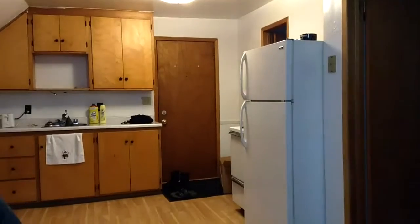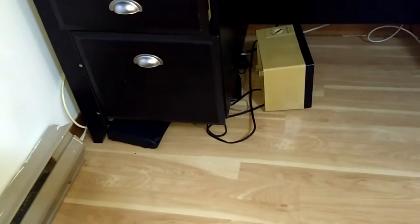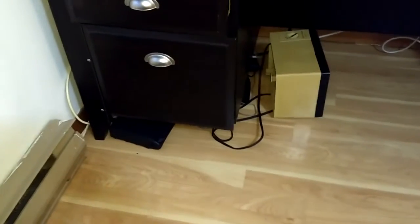So that's pretty much everything I have to show you for this place. I will detail one more thing, and that's how my telephone and internet are wired up. A couple of people had questions about this, but I've stored my two modems, because there are two modems, one for internet and one for telephone. I've stored them under the desk here, so let's go down under and take a look.